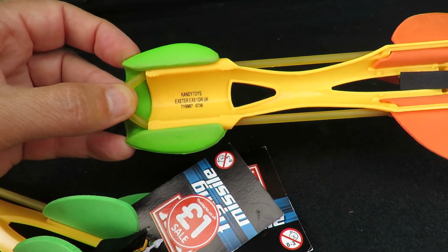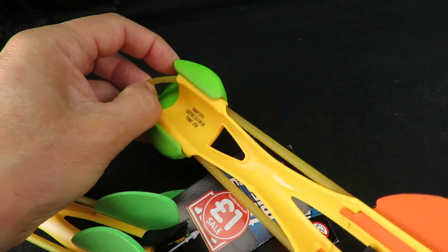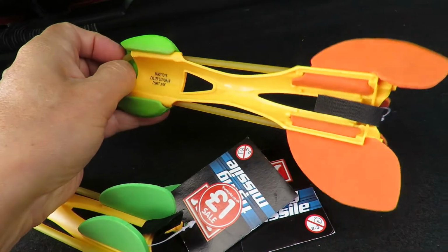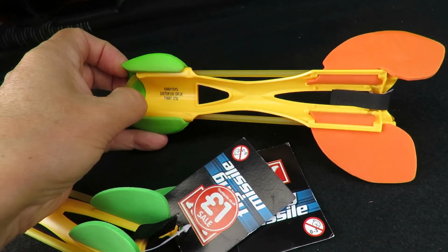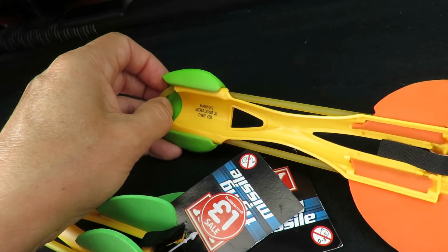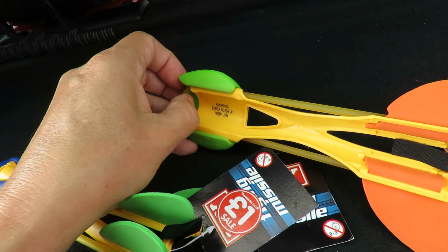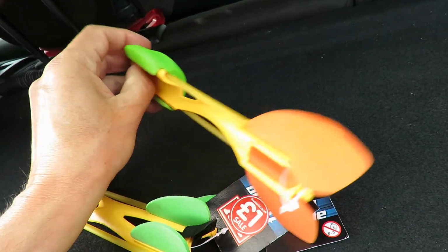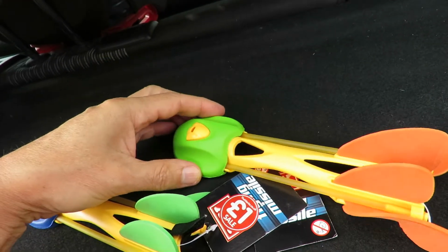Made by Candy Toys, or at least sold by Candy Toys. Just waiting for the traffic to go by. Got this rubber, it looks like you hook it over your finger or thumb and flick it into the air, catapult style. So we'll give it a try.